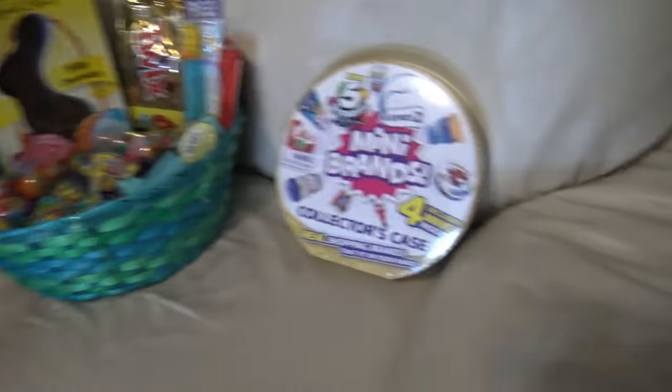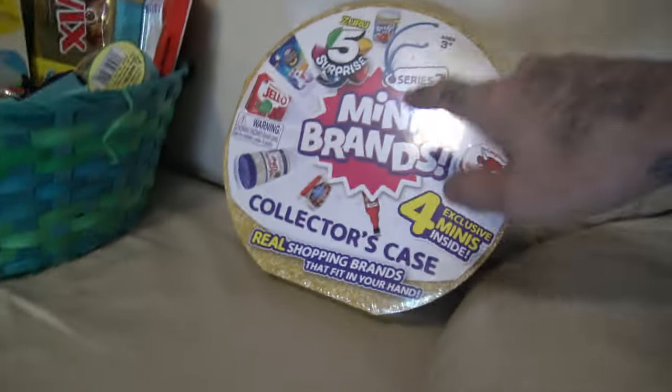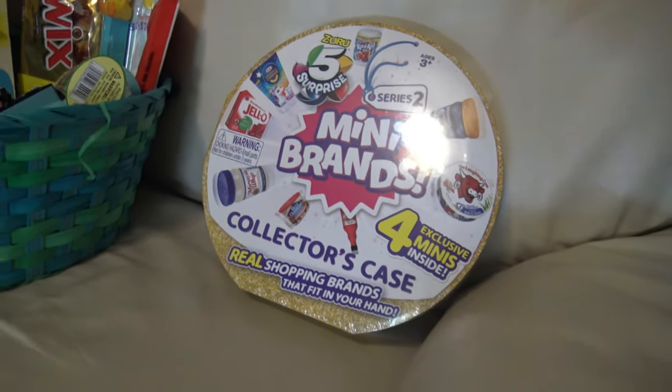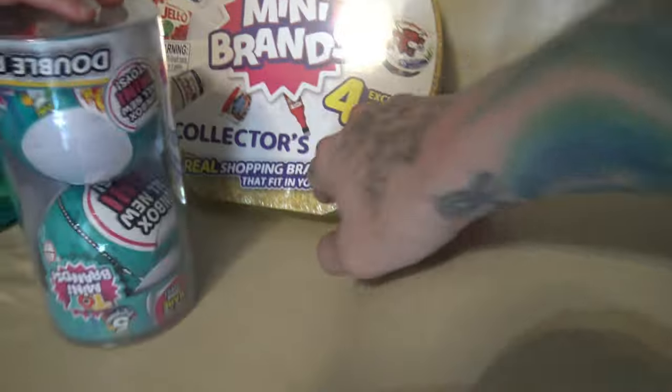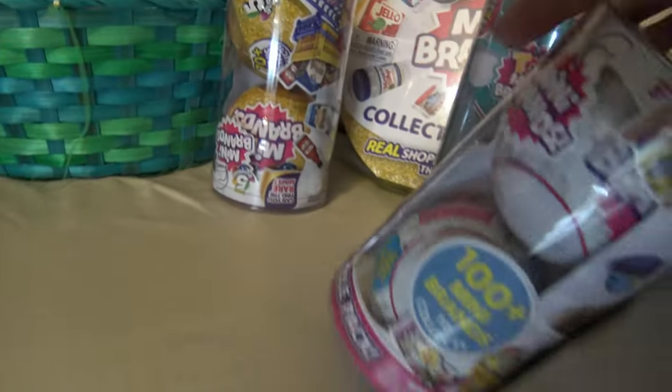Oh, I gotta show the kids. I didn't even see this big circle. What the heck is this? Surprise Minis. It's a circle, though. Oh, it says collector's case. Surprise Minis! Tiny. I've never seen these colors before.